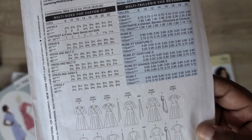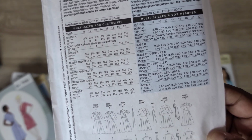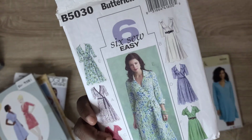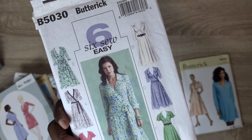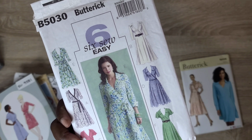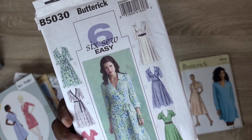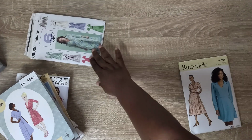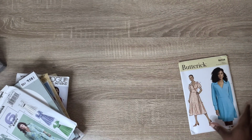Now, I've never sewn this pattern, so I don't know if it's true to size. I don't know if there are any errors or mistakes, but from the looks of it, it offers almost every wrap dress that you could hope for, except for the flirty flounce around the neckline and flounce on the hem. But yeah, you can definitely get a few good wrap dresses out of that pattern.